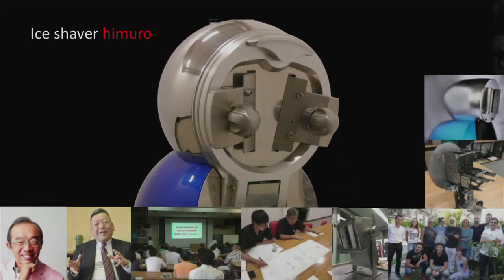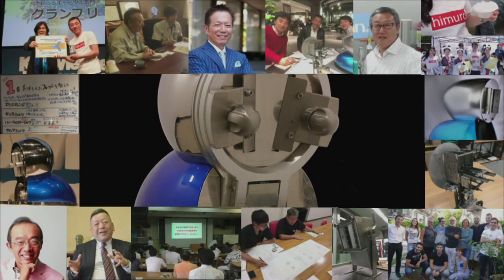This was first designed through a workshop with students at Polytechnic University of Milan, and then I worked out a detailed design with Mr. Hamuro, a product designer and a Knowledge Salon member. Furthermore, Ikenaga Iron Works Company, the most prominent Japanese ice shaver manufacturer, supervised Himuro's mechanism of shaving ice, and the craftsmen in Tsubame Sanjo, which is also famous for metal processing, produced Himuro's body by hand.